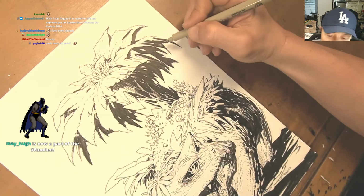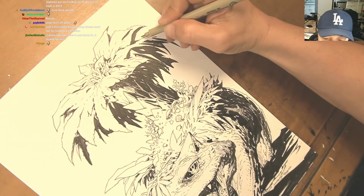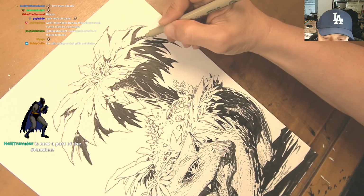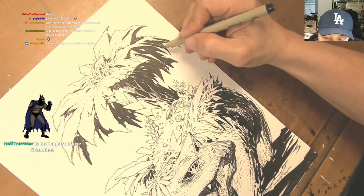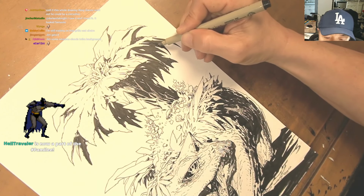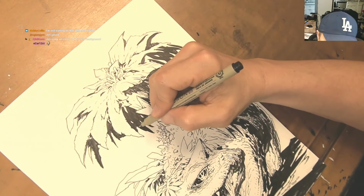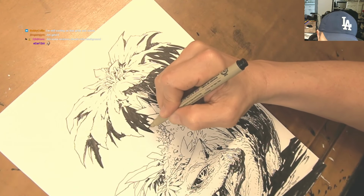I wanted one more frond to go in like this, so that's what's happening here. Let's smooth this one out.